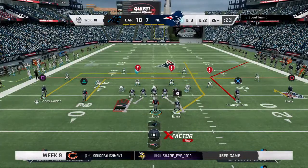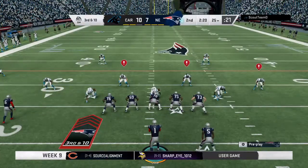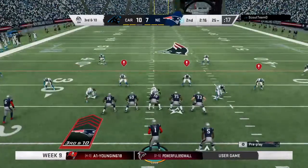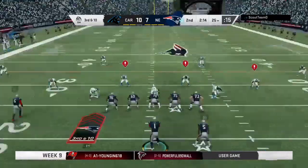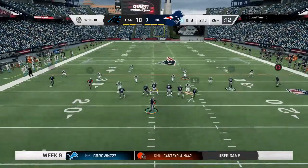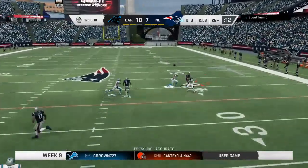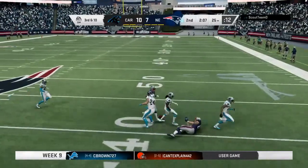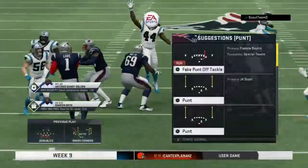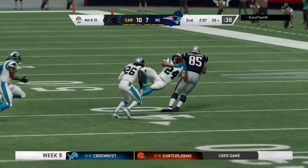New England on 3rd down. Just 1 for 3 thus far. This is 3rd and 10. Alpha. Operating from the gun. Love. Incomplete. He had his hands on it but couldn't pick it. But it's now 4th down.